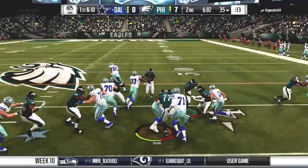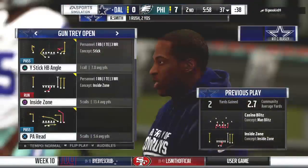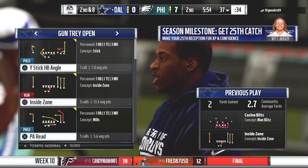A first down carry for Smith. And unable to get downhill there as he'll take this up to about the 37. 2 yards on the pickup there. It'll be 2nd and 8.